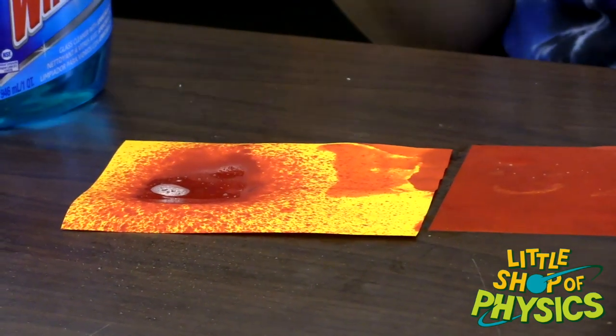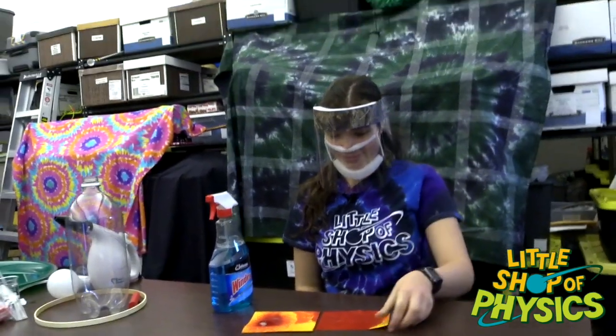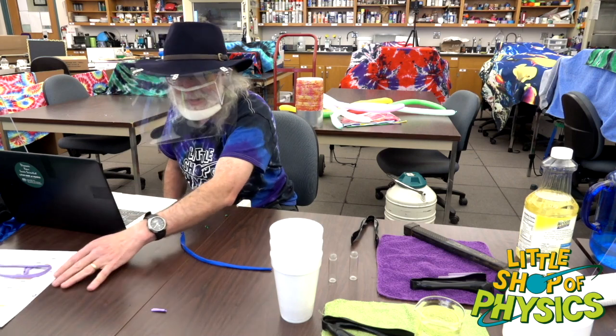This is a special piece of paper that changes color with acids and bases. Oh yes! Awesome, awesome, awesome. So that's some appearing and disappearing stuff. And I'm going to show you another appearing and disappearing thing.